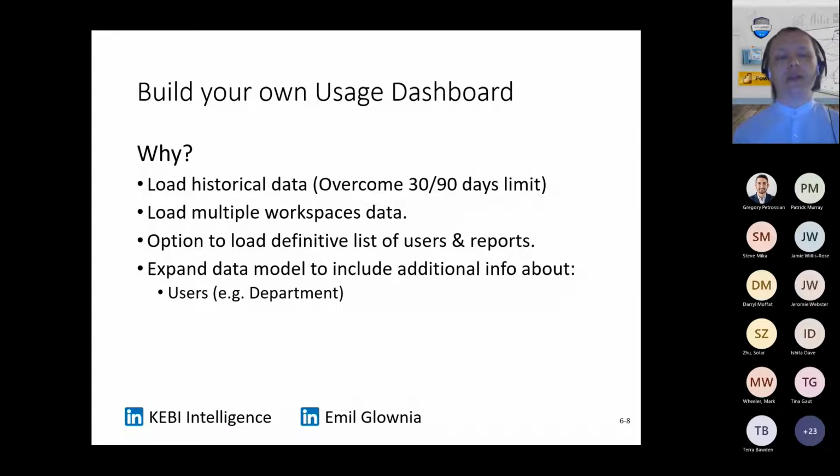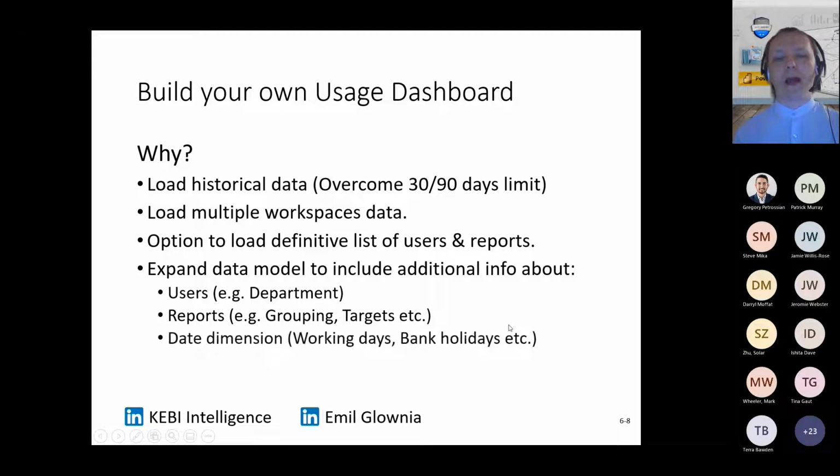Now, here's the example of users, and you add the department; reports, you add grouping; you add targets. Targets are very useful. So for instance, you have a report and you say the target users is 20, or the number of views is this, or you can think of any targets you want. You've got this flexibility only if you build your own usage reports. You can introduce a date dimension, and that becomes very interesting for working days and bank holidays or federal holidays. I think that's what they are called in the USA.